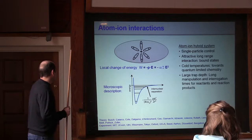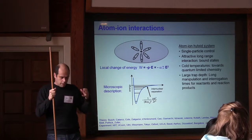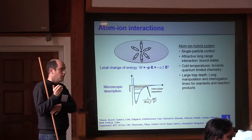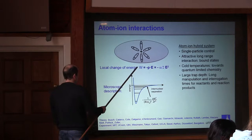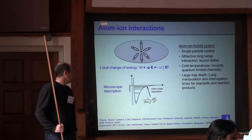Okay, so what are the basic interactions between atoms and ions? So in a very first approximation, we can think of the atom as something that's neutral but polarizable, and the ion is a charge. So when we put a charge into a polarizable medium, then we can think of the medium as consisting of little dipoles. These dipoles are induced by the charge, and then they orient themselves towards the charge. So the electrostatic energy is dipole moment times electric field. Since the dipole moment is induced, the whole thing goes like polarizability times electric field squared. So we get an interaction which is minus the electric field strength squared.